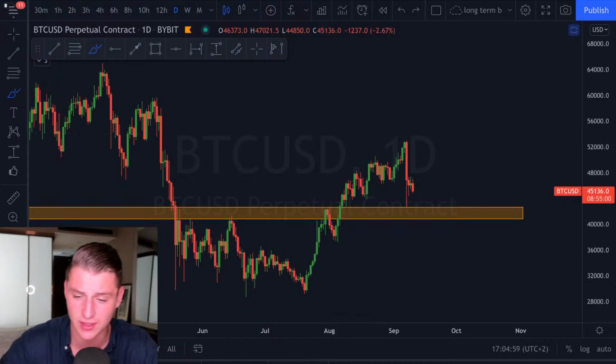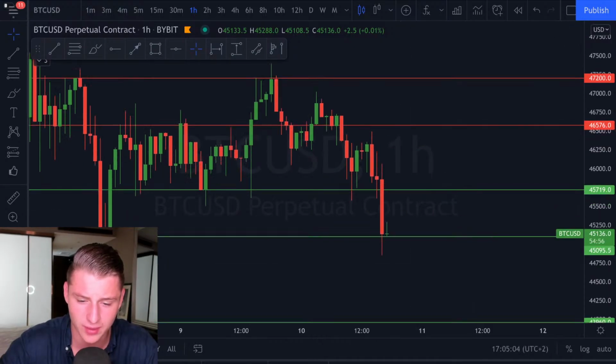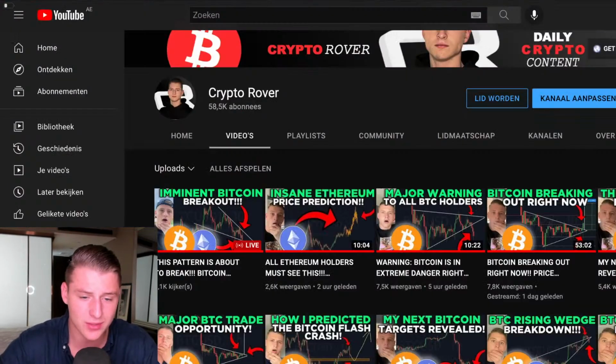Let me go back to the lower time frames once again. So let me see. Bitcoin already creating a minor wick here on the top side. Let's see if we can hold on to support, or let's see if we're going to create a correction from here on, guys.